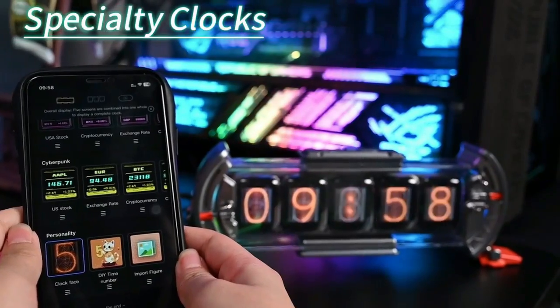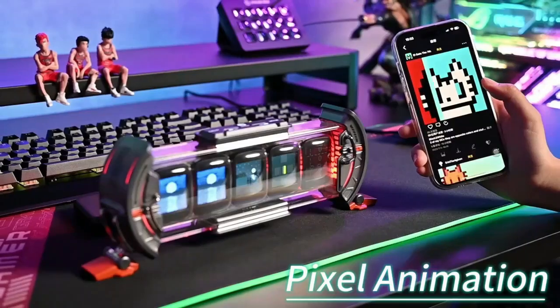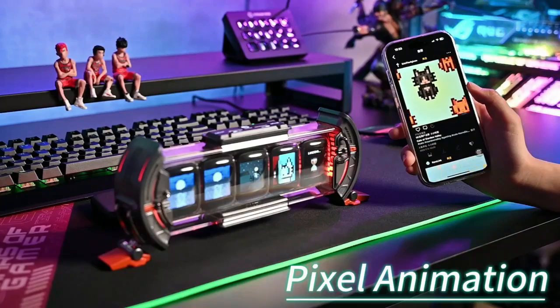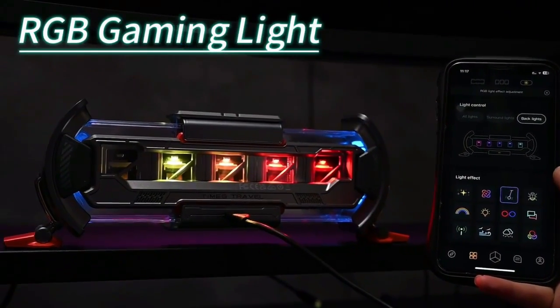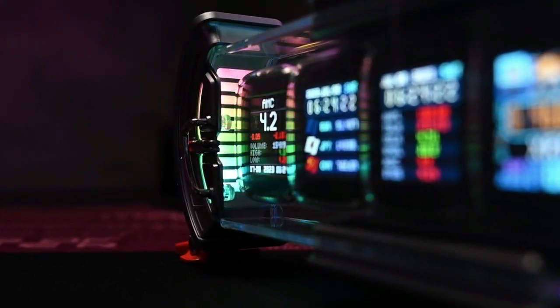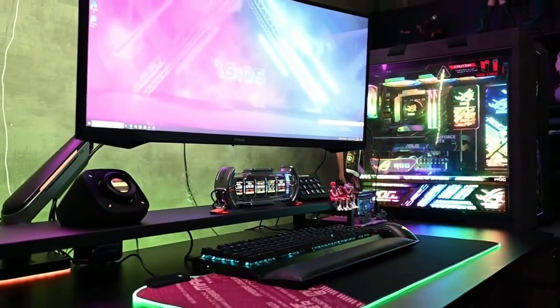The clock can also display your phone photos with the photo gallery option, adding a personal touch to your space. There's a pixel animation feature that adds dynamic visual appeal to its screens. Its sci-fi design and technological aesthetics make it a must-have desktop accessory for your gaming room, office, or any room. A cool and stylish gadget that enhances any room's aesthetic appeal, creating an engaging and visually appealing environment.